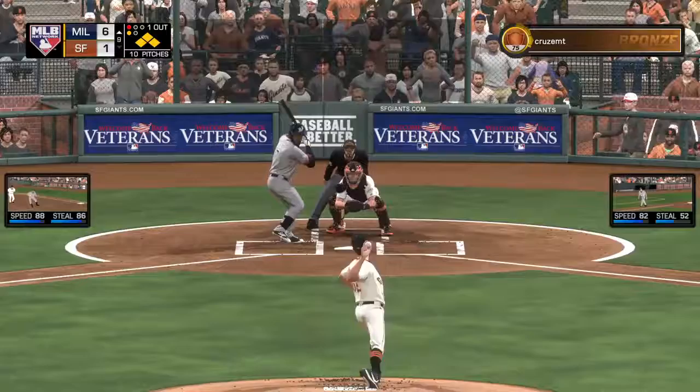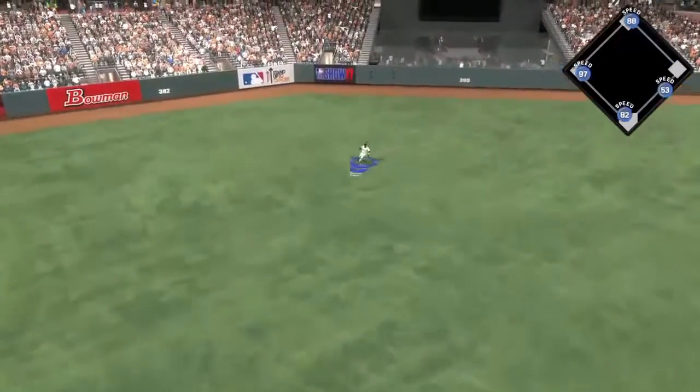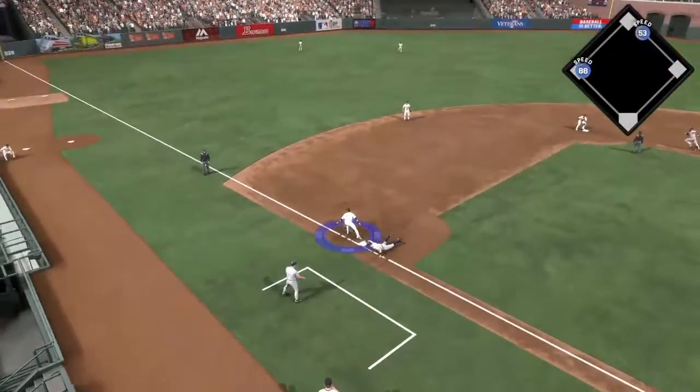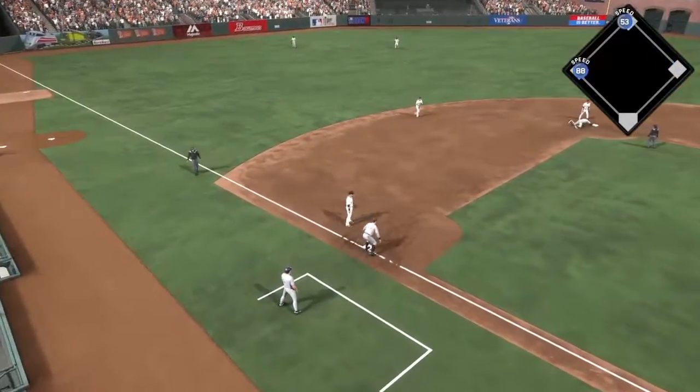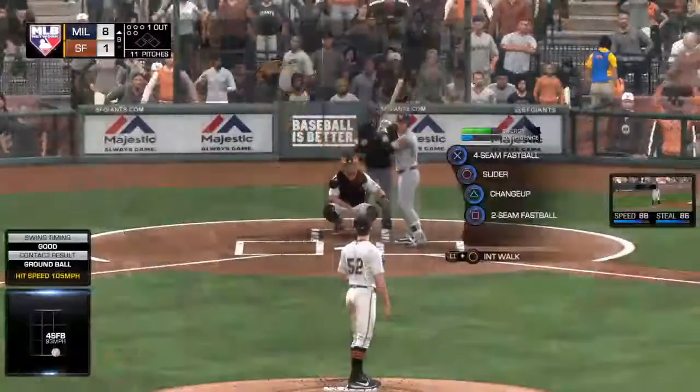He's set. Here comes the 1-1. Drilled right back up the middle. And that'll just elude his outstretched glove for a base hit. 1 run scores. Throw into third will not be in time, and it's a 2-run double. The left fielder, number 8.